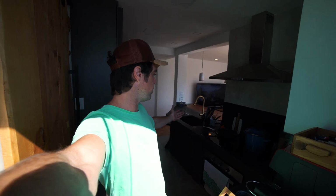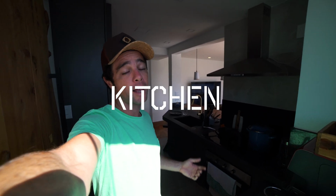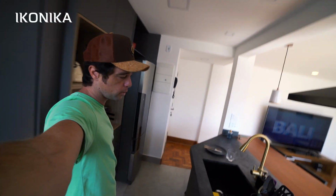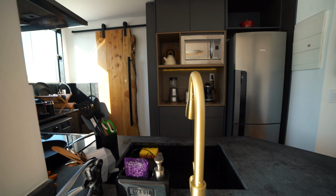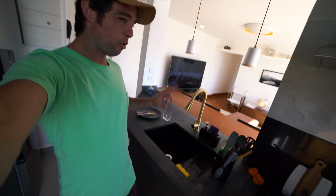The kitchen is a part of this apartment that makes me really happy and proud of myself, I would say, because I'm not an architect, but I planned everything here and I really like the result. Starting from the concept of this island with the wood and then the São Gabriel stone. This sink is made of the same São Gabriel stone but in a little different tone, a little more black, we can say.